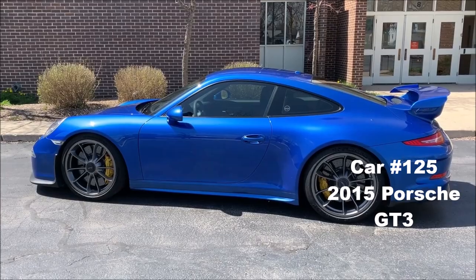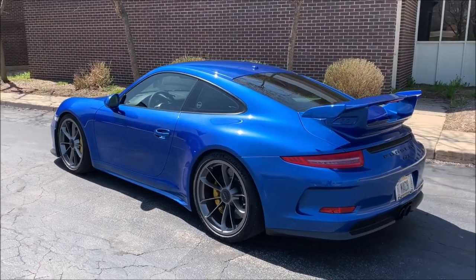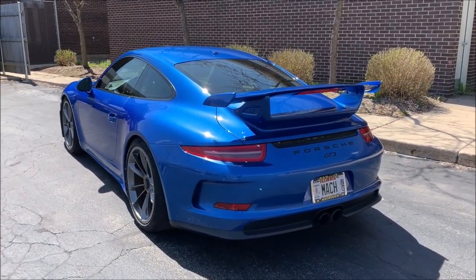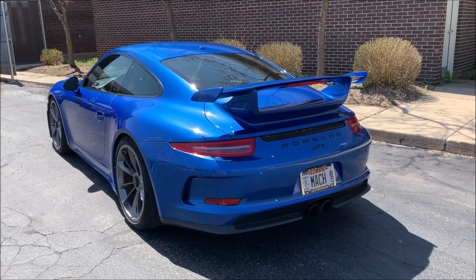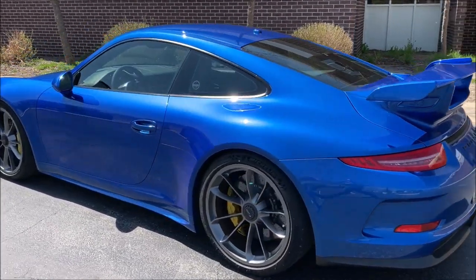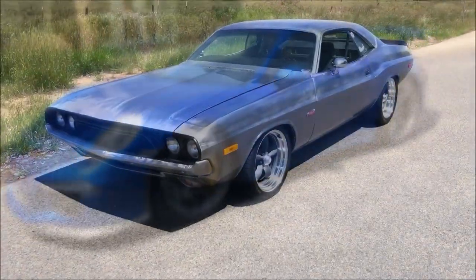Porsche 911 GT3. This is the 991 generation, which they made GT3s of in 2014, 15, and 16. It has a 475 horsepower flat six with 325 foot-pounds of torque, rear wheel steering. Also has dynamic engine mounts and is basically a race car for the road.